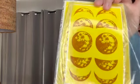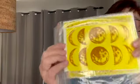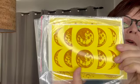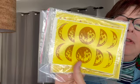Work in progress. So I'm going to try to do some little moons. And these are sandblasted gold decals. And they're on a yellow background, so it's really hard to see, but that background burns off. And I may have to cut them down a little bit. They might be too big for the space on the mug, and I'll show you what I mean.